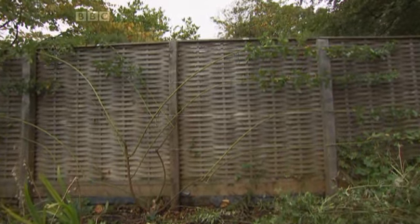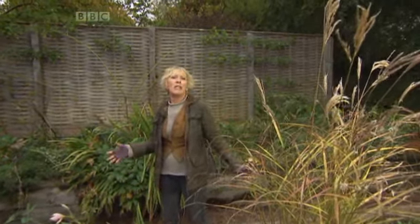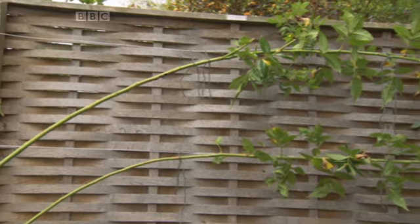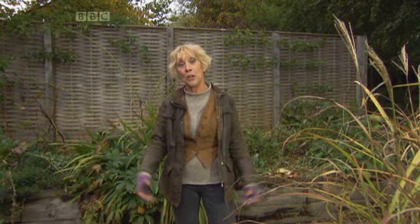You know what? It looks pretty good, that. Well, I hope I've given this rose the opportunity to operate at the peak of its performance next year. I'm expecting to see that whole fence dripping with glorious blossom, a perfect backdrop to what I hope is going to be the glory of these new raised beds.